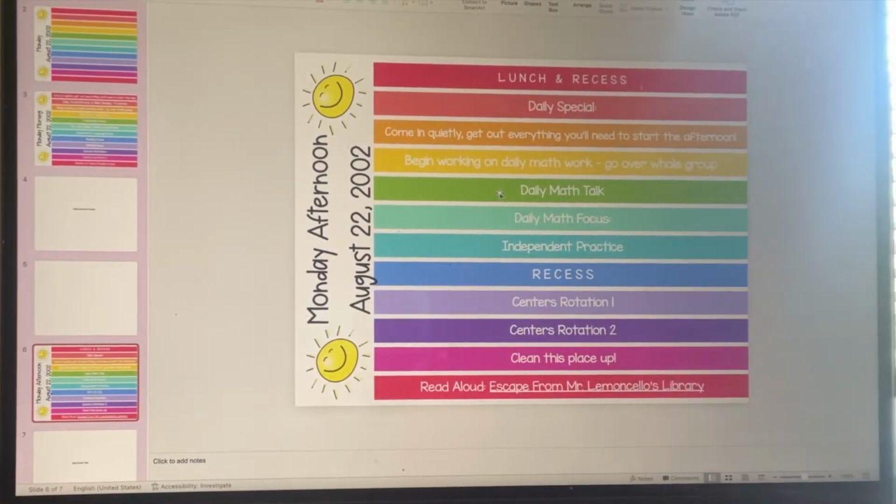I'm going to start implementing daily math talks. Now, I have done this in the past, but again, not with any sort of frequency or any sort of, what do we call that thing where we do it all the time? Consistency. That's the only word I can think of. Anyway, I will be purchasing something on Teachers Pay Teachers. I have a couple that are on my wish list. I'm just going to look a little bit more thoroughly at them before I decide. Daily math focus will be whatever the lesson focus is. This one is kind of just a placeholder because independent practice is actually part of our centers, but I had an empty spot and I didn't know what else to put, so who knows if that will stay.